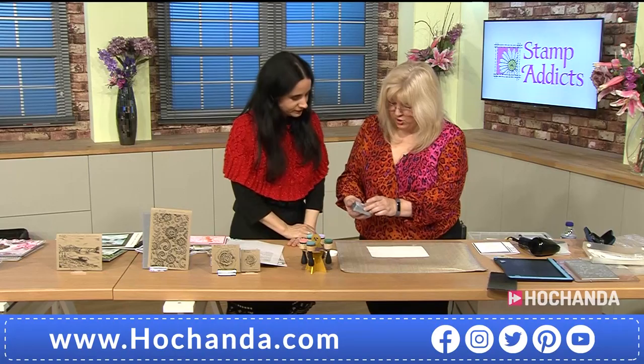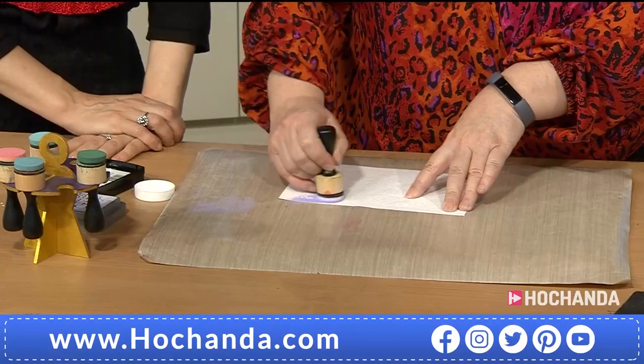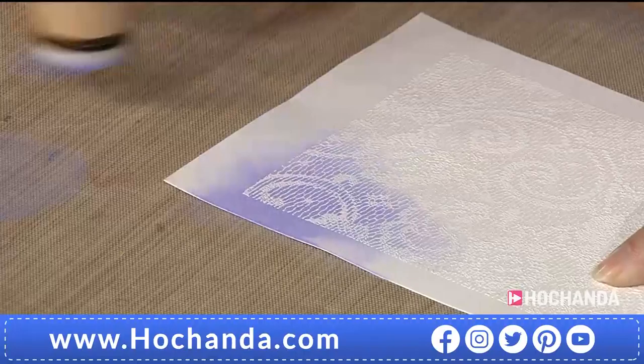Almost there. A little bit. And look at that melting. I love embossing powders. We love the Judikins ones because of the quality, and they don't flatten if you overheat them. They stay, which is nice.